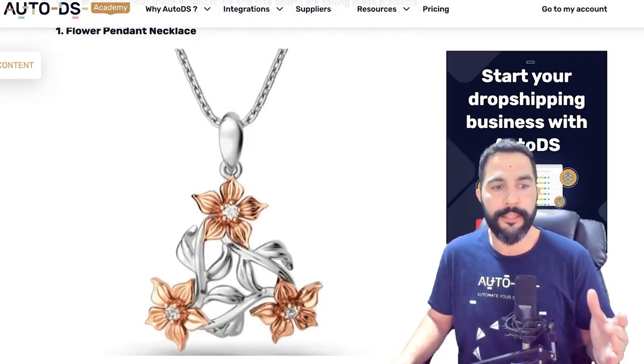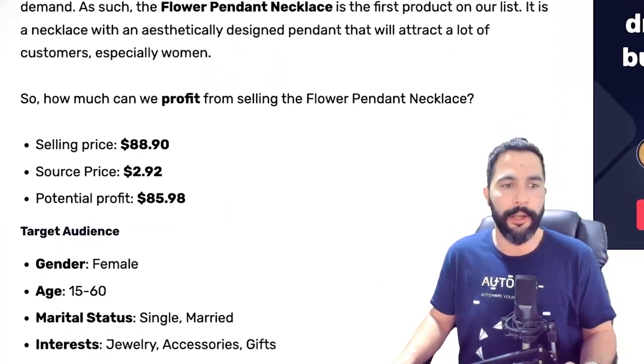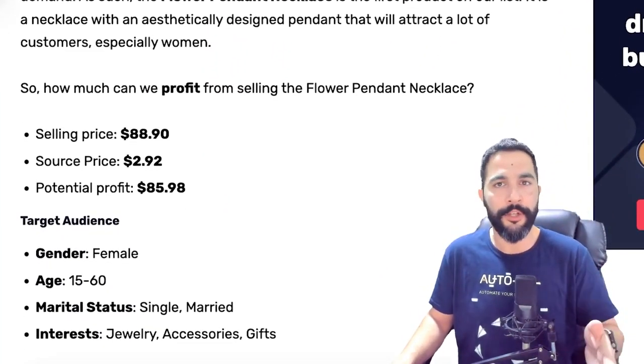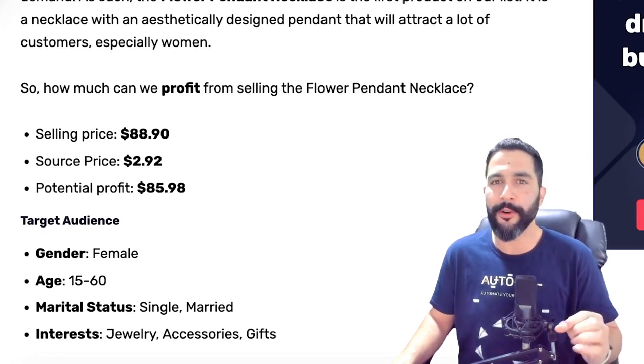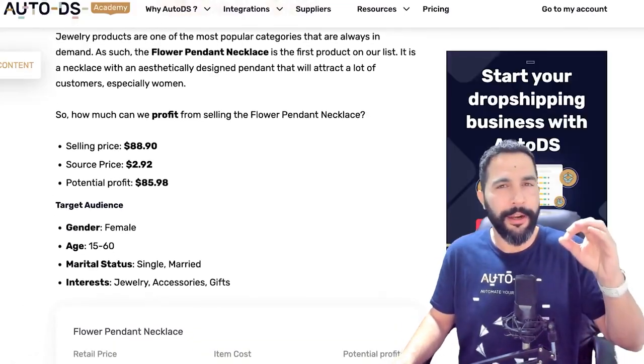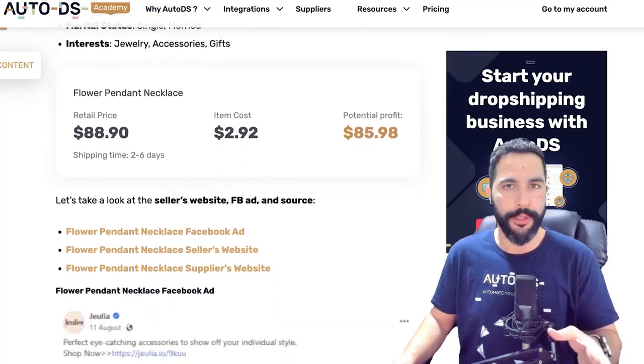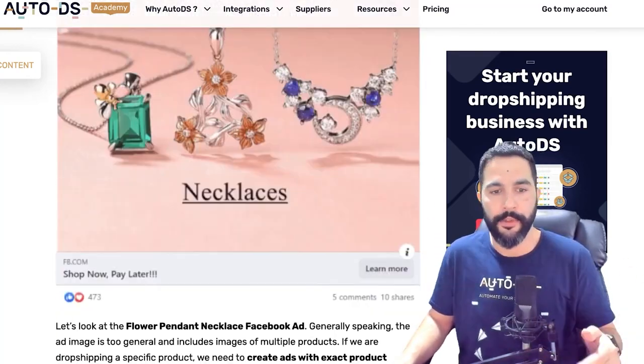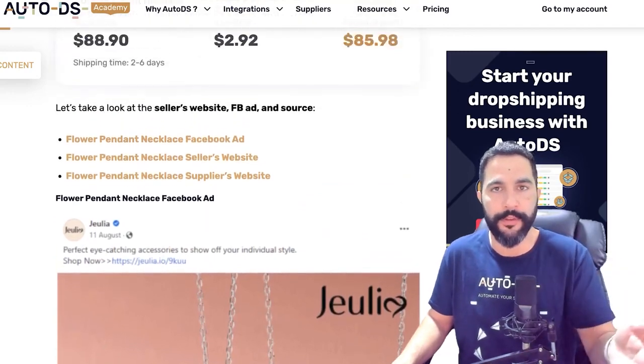But when you see that this product is being sold for $89 and being bought for only $3, leaving this seller with a potential profit of over $80 for every time he sells it, you're going to get a lot of inspiration from these product articles. Now, not only are you getting the stats, but you're also getting the data. So you can see his Facebook ad right here with all of his engagements.